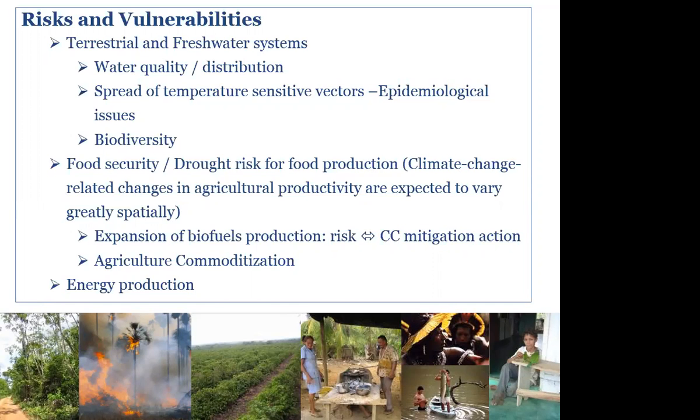There's also the commoditization, I hope that's a word, of agriculture. So this is also an issue that we tackled a little bit.